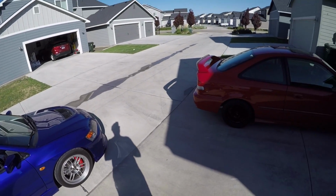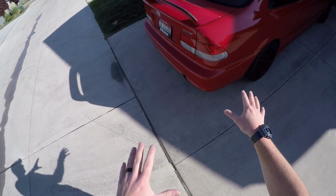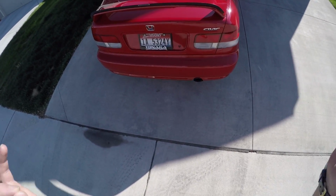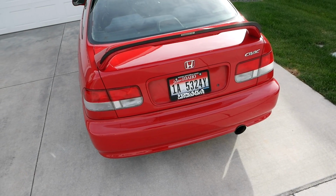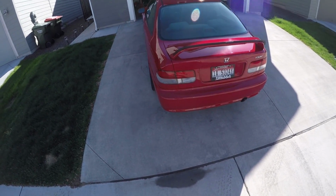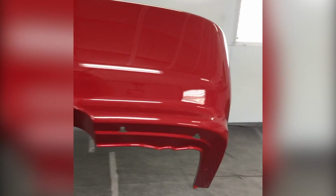So Jason's gonna be my ride. He's gonna be taking me back from the shop, but really quick, I wanna show you guys this rear bumper. Literally some of the best paintwork that I have seen. And I'm not just saying that. Here in Idaho, we don't have the best painters. So this guy was completely above the average and above the standard on what we expect from here.